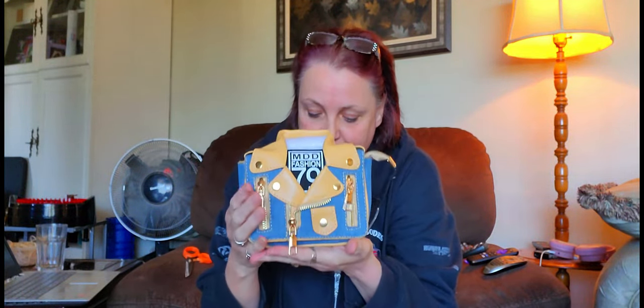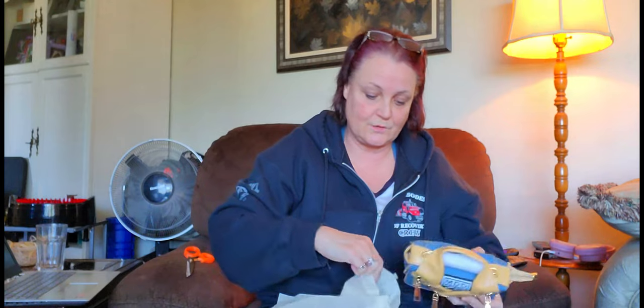And these zippers on the front are functional, but I don't think you can put anything in. Well, you'd never find it again. But yeah, the zippers are functional. Isn't that cute? I love that. Oh, I am so stoked.